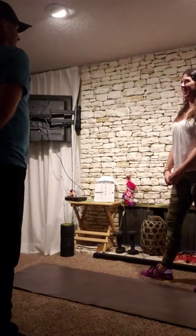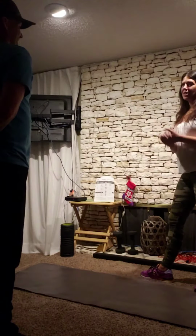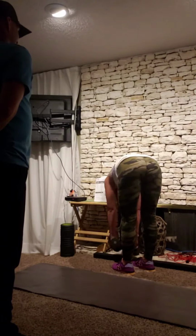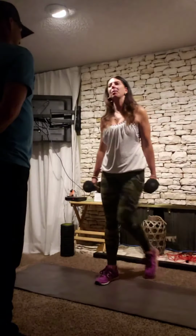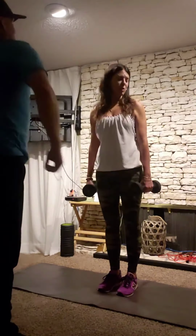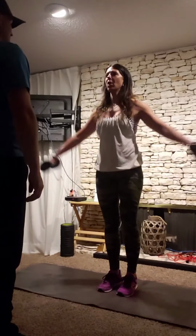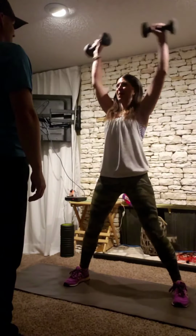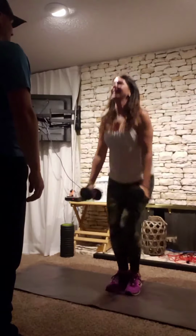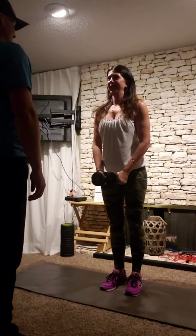Okay, awesome. And our third exercise is weighted jumping jacks. You're really strong in that upper body, and I saw that with your exercises, so it's really impressive. So what we're going to do with the weighted jumping jacks is you're going to bring your arms up and jump up. Back down. So there's 1, there's 2. Okay. And you'll just do as many reps as possible. Okay. Excellent.